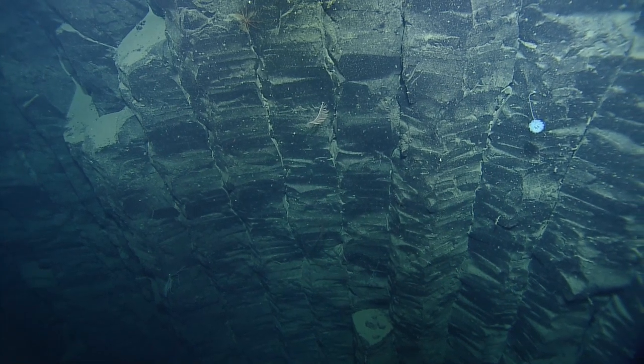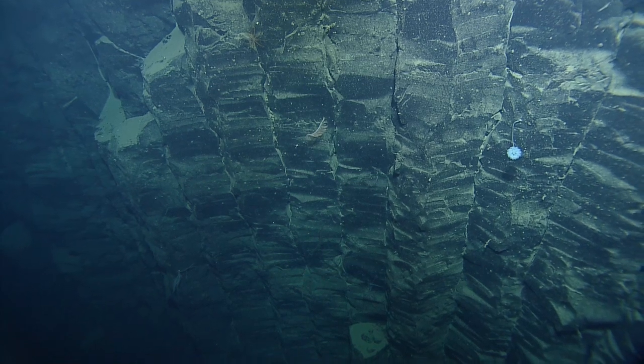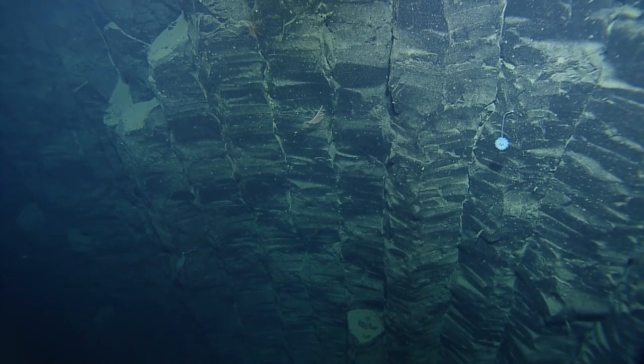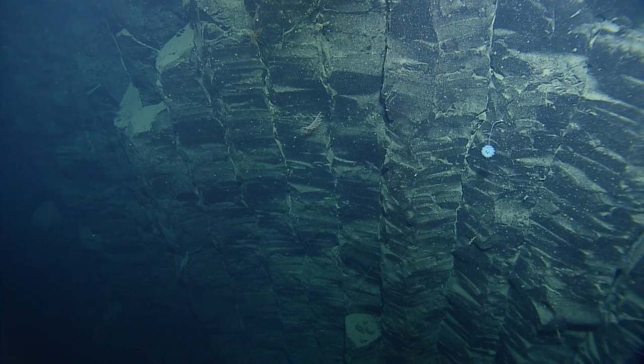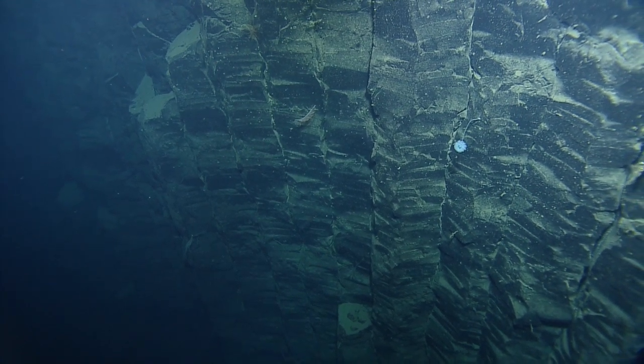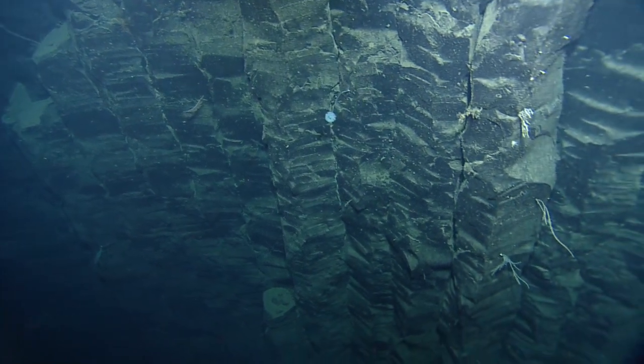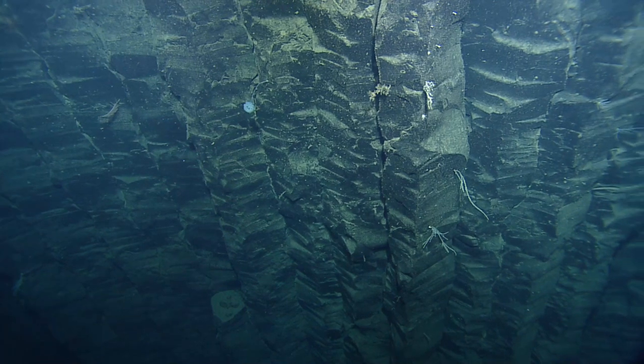Ooh, look at that. Isn't that something? Pizza boxes, right? That is a Bathypathes, black coral. It looks like a feather. If you zoomed in, the coral skeleton would be black. And that's some type of stalk sponge. I'm not too sure which type. I'd have to get a closer look.